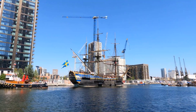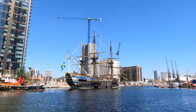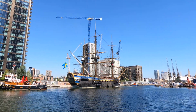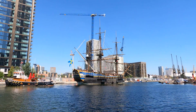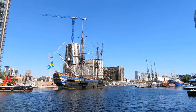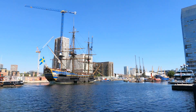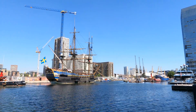The flag's looking good on the back. Apparently they have two sides of flags, and this is the big one. And it does look good. It's been lovely weather all week, so it's much better against the blue sky. It's supposed to rain next Monday as well, so they really picked their week to turn up.